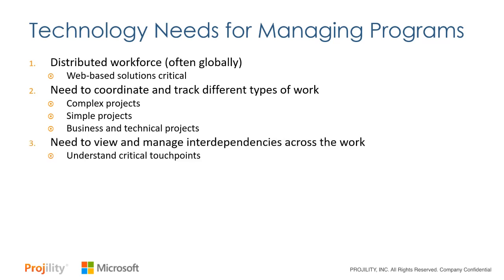You also need to be able to manage and view interdependencies across the work. This is really, really important, because if we find that 2 projects are reliant on 3 other projects within the program, you need to be able to report on that so the people that own the 2 know about the status of the 3, and it can be bubbled up if some of those start to push out. Understanding those critical touch points is really, really important, and having a mechanism for tracking interdependencies is really huge.